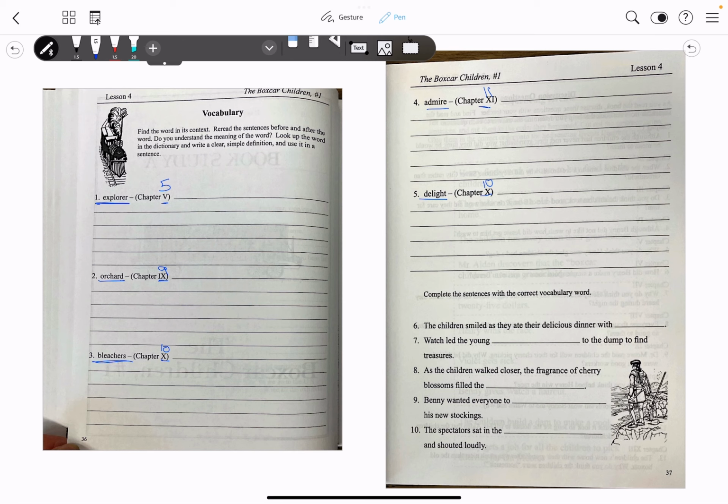Okay, so it's going to take a little bit of searching, and then when you finish that part, you can come back. So pause and go find all of those and write your sentences and then come back. Okay, on page 37 for numbers 6 through 10, you're going to read the sentences and figure out which of these words, 1 through 5, that you just wrote sentences for, make sense in the sentence. So pause and see if you can figure out which words go in the sentences, and then come back and I'll go over it with you.